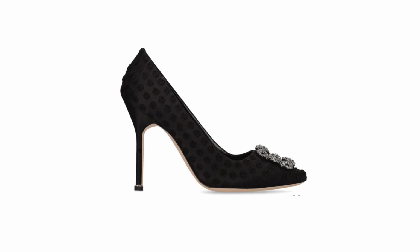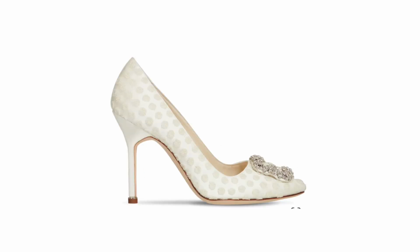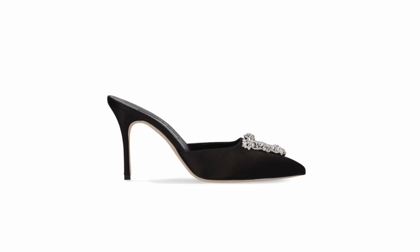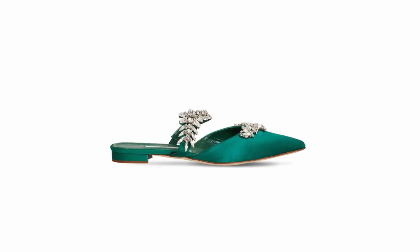So they have this beautiful black kind of polka dot one. They also have those in white. They have some of the Hangassy flats, and they also have some of the crystal mules as well. So a ton of different options. 40% off is obviously a very, very generous discount, so definitely worth checking out if you're a fan of Manolos.